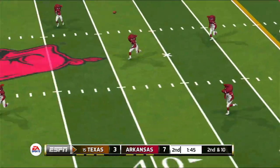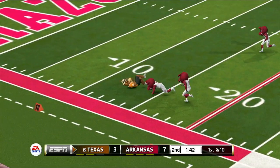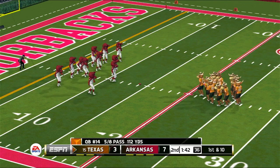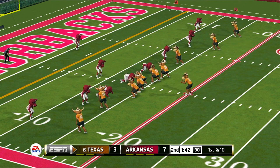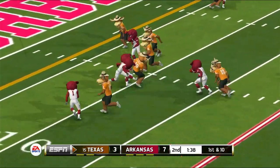He airs it out. And he holds it in. And he's tackled at the 14. He's got 100 yards in the game now. You know, if you were to ask this defense, who wants to cover this guy, I bet you nobody's going to raise their hand because this receiver is embarrassing them. Keep in mind, we're still in the second quarter, and this kid is putting up these numbers.